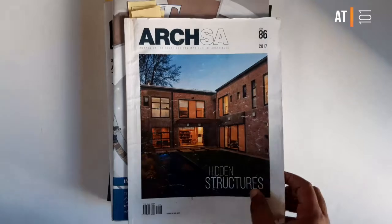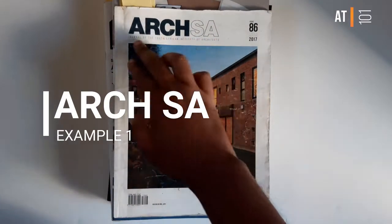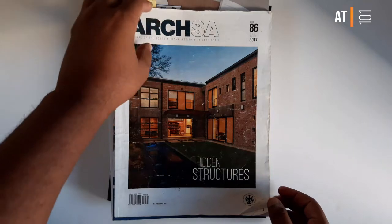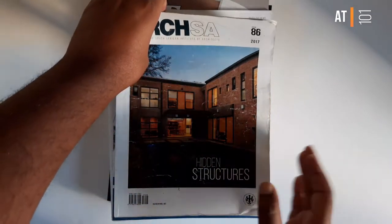There's this one called RKSA. There's the soft copy. This is the journal of the South African Institute of Architecture. Just go straight into their website, look at the resources tab. You'll find these PDFs. They're available. I think they're free because I have a whole bunch of them. But you can always get the hard copy. The hard copy comes with such rich material.